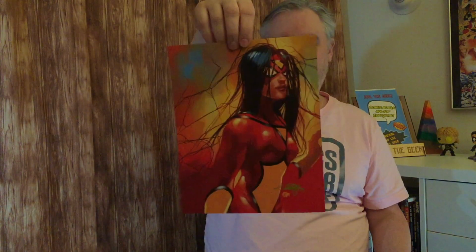When I saw this on his booth, I was like, I have to get that, which then led me to see, which one is it? Oh, this one, Spiderwoman, another favorite character of mine, Jessica Drew, Spiderwoman. So cool, just the way he made her look in this, and the spider webs behind her.